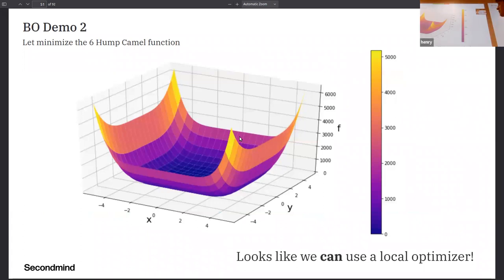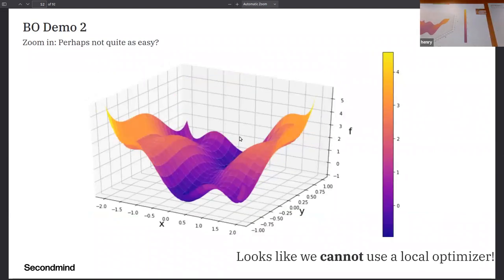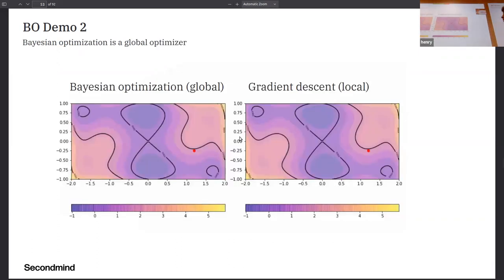We can look at something very similar in 2D. Suppose we have this function, which is called the six hump camel function. From here, it doesn't look like a six hump camel at all. But if you zoom in a little bit, maybe a little bit more six hump camely, not sure. Bayes optimization people like to call things stupid names. But anyway, the point is there's no way of using a local optimizer to solve this problem, really. You'll get stuck. And that's what I show here.